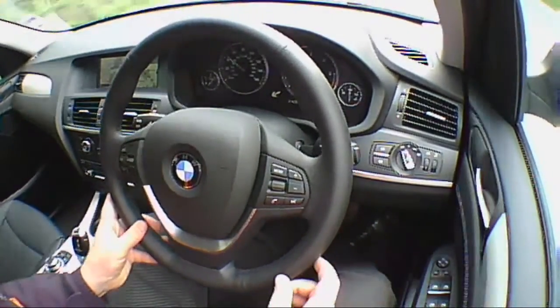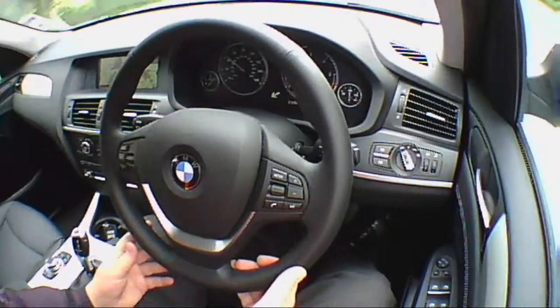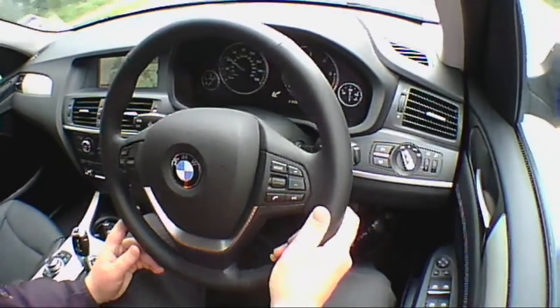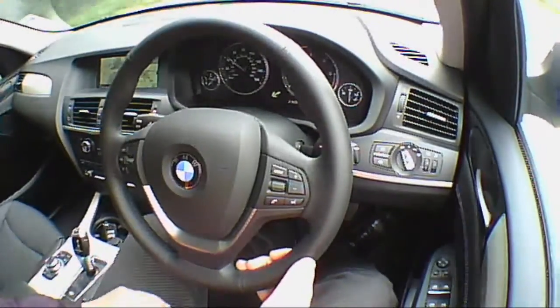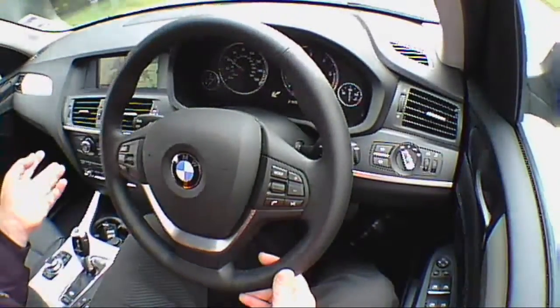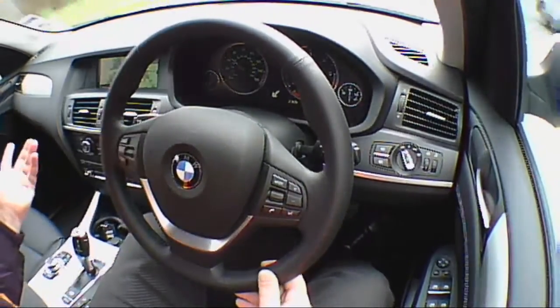Everything is nicely upholstered, and it doesn't feel too plasticky and cheap. It's well put together, very solid steering wheel. Steering on this is great, really does respond well. Not too much of a wobble with the car. This is the automatic version, and it's by no means a fast car, but it does pull away very nicely.